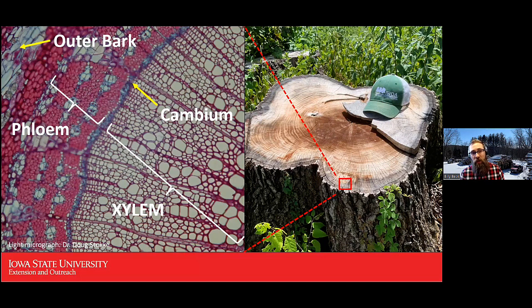So when you think about this giant red oak here that's no longer with us, it really only has one zone of active diameter growth, and that zone is a few cells thick, and it rings the entire tree, and it's called the cambium. It's a meristem. It's a zone of rapidly dividing cells. So every year, that cambium divides on both sides, creating phloem tissue on the outer edge and xylem tissue on the inner edge. And both those tissues are conductive tissues.